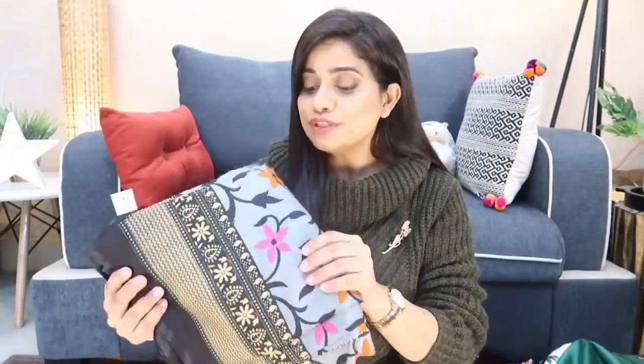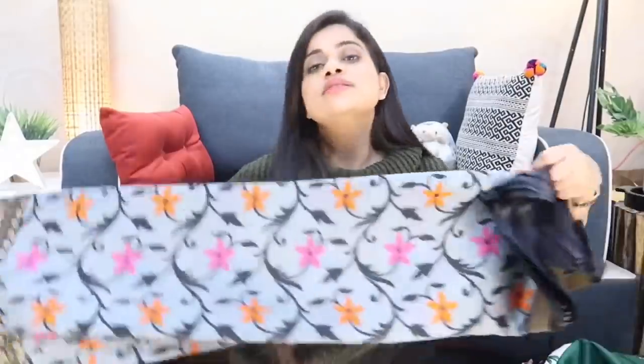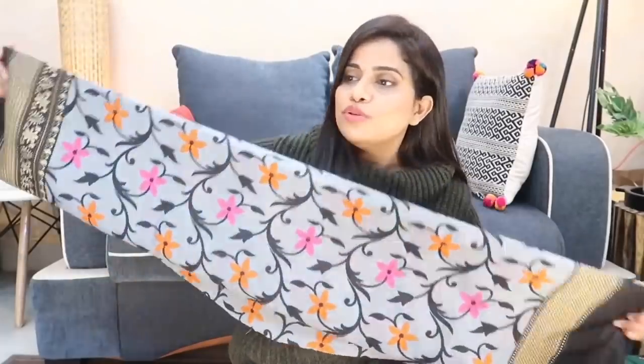It's a beautiful grey color, and of course with grey, any other color just pops up like anything. So it has splashes of pinks and oranges and black with a little bit of gold as well. It is such a beautiful color combination, and the fabric is such a lightweight fabric, if I have to show you. So this is the sari, and this is the border part. The border is like this, and it's such a beautiful sari.